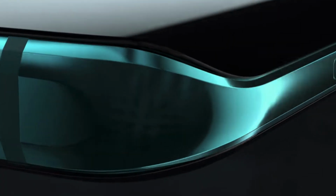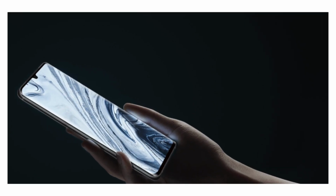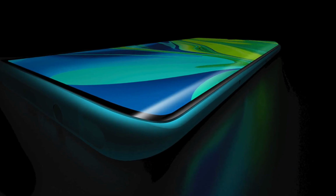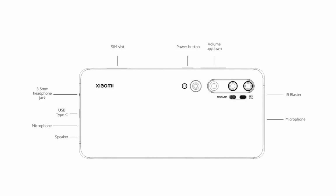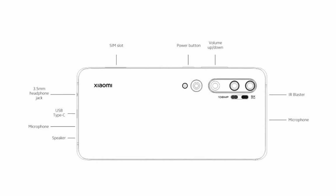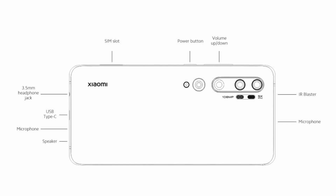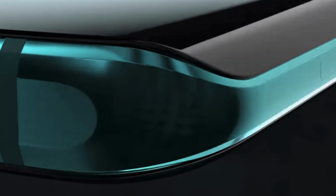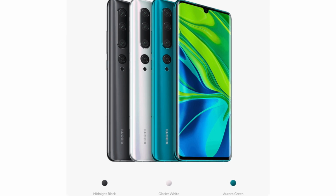The Xiaomi Mi Note 10 comes with an aluminum frame protected with Gorilla Glass 5 front and back. The front has a 6.7-inch AMOLED curved display with a dot notch, 87.8% screen-to-body ratio with a pixel density of 398 pixels per inch. The side has the volume rocker, the power button and the SIM slot. The top has the infrared sensor and the microphone, while the bottom has a 3.5mm headphone jack, USB Type-C, another mic and speaker.